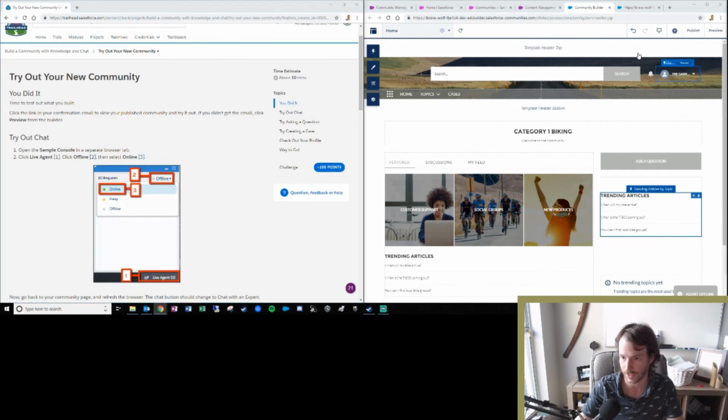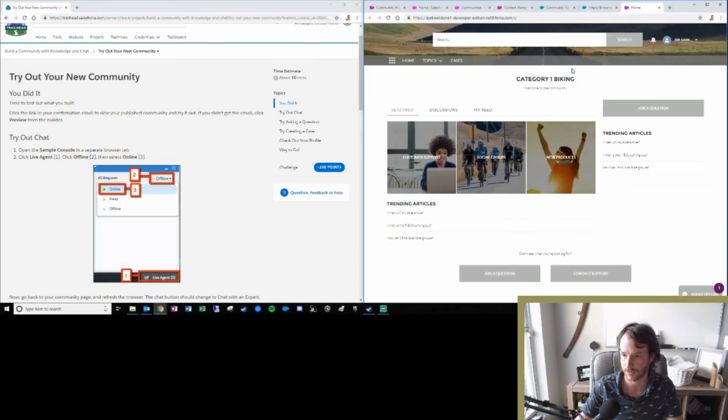So we'll go ahead and do that again, even though I closed it. And drag it over. Boom. So it's on the right. Just went ahead and made it the very last page. Try it out. Try out chat. Open sample console in a separate browser tab.